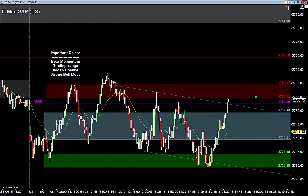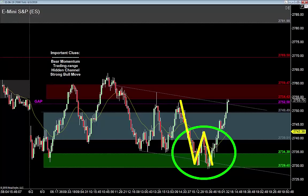Now, how do I buy off the low? Great example. Look at this pattern right here, right? The bears take it lower. The sellers try to sell off of that moving average. When they fail, right, the buyers are buying into that stop loss.